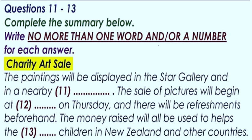One of the most anticipated art events in Christchurch is the charity art sale organised this year by Neil Curtis. Neil, tell us all about it. Well, Diane, this looks like being the biggest art sale yet. And the best thing about it is that the money raised will all go to charity. So what you probably want to know first is where it is. Well, the pictures will be on view all this week, most of them at the Star Gallery in the shopping mall. But we have so many pictures this year that we're also showing some in the cafe next door. So do drop in and see them any day between 9 and 5.